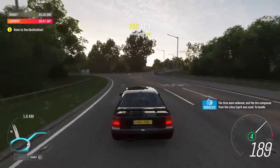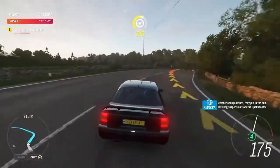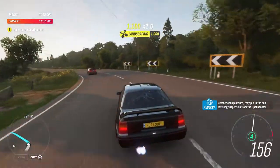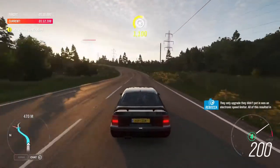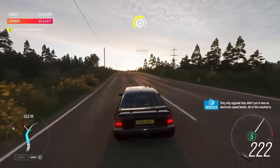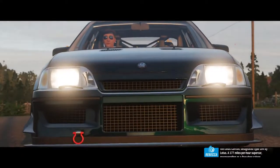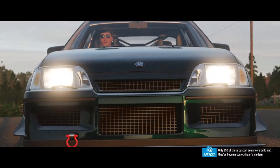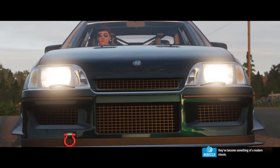The tyres were widened and the tyre compound from the Lotus Esprit was used. To handle camber change issues, they put in the self-leveling suspension from the Opel Senator. The only upgrade they didn't put in was an electronic speed limiter. All of this resulted in the Lotus Carlton, designated Type 104 by Lotus. A 177 miles per hour supercar, masquerading as a four-door saloon. Only 950 of these custom gems were built, and they've become something of a modern classic.